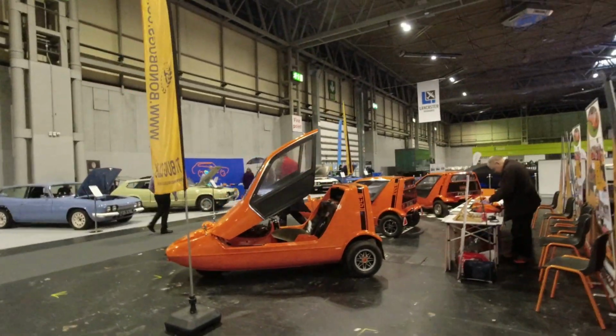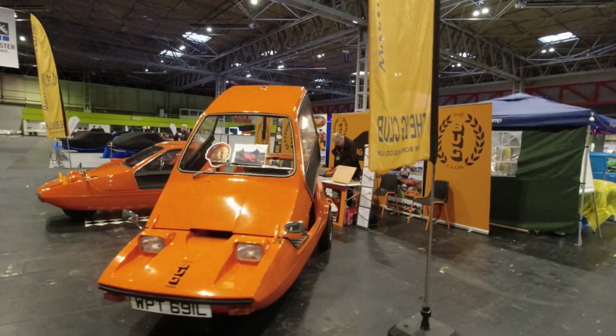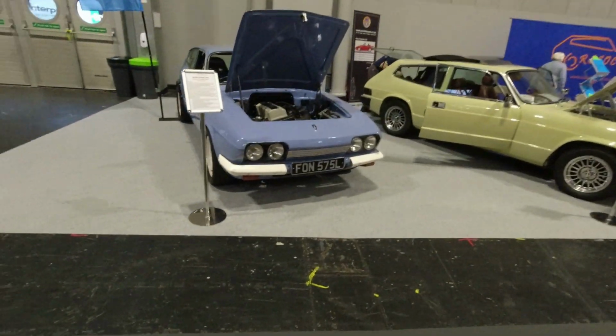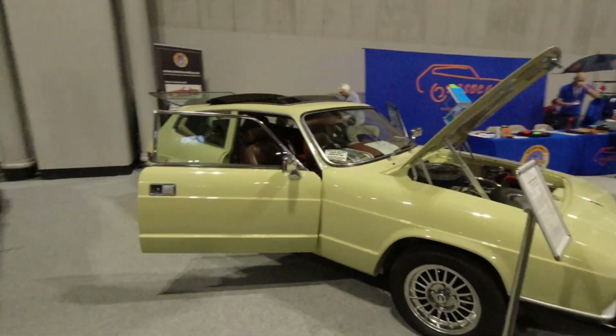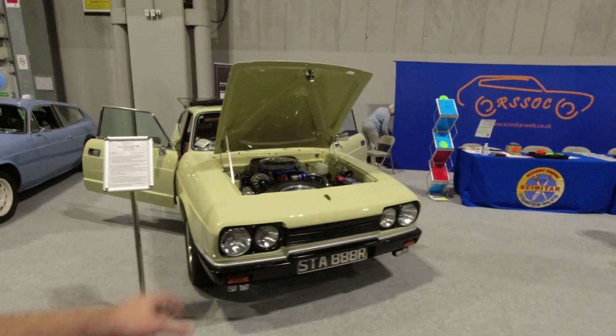Bond Bugs. Oh, I still haven't done a Bond Bug video, so you'll have to tell me off about that. One day it will happen. Oh, Fuzz Townsend there. It's the first time I've seen him this weekend. And, ooh, this Scimitar has Vitesse. Exciting. And, yeah, that's an SE5 Scimitar, and that's an SE6, which is just a bit wider.